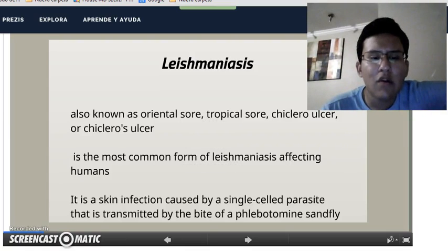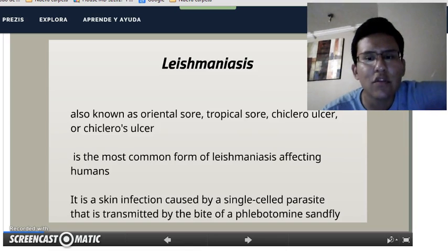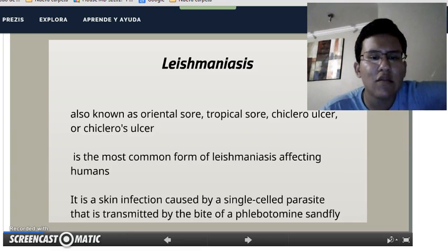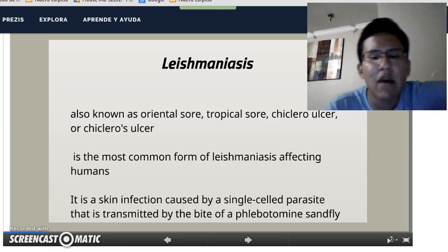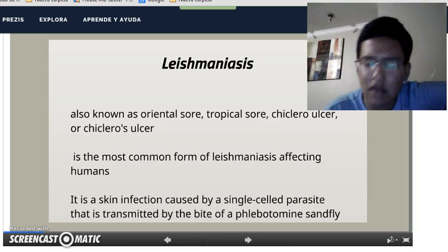Okay, I'm gonna talk about cutaneous leishmaniasis with a paronychia lesion. Leishmaniasis, also known as oriental sore, tropical sore, Chiclero ulcer, or Chiclero's ulcer, is the most common form of leishmaniasis affecting humans. It is a skin infection caused by a single-cell parasite that is transmitted by the bite of a phlebotomine sandfly.